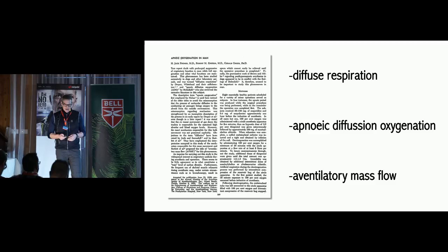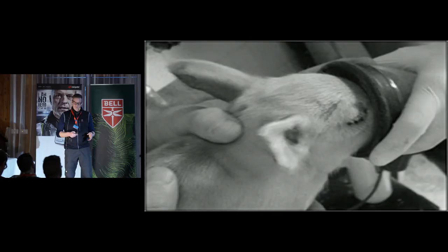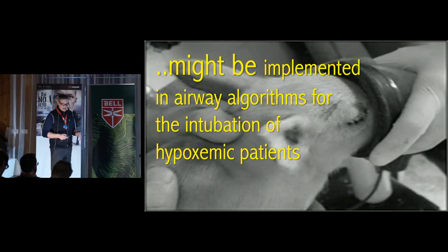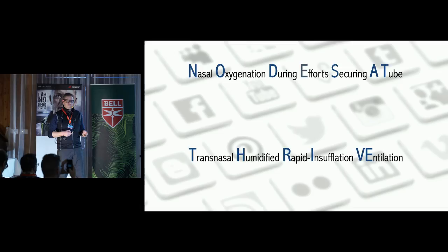But in 2010, this study came with little piglets, where they actually administered oxygen, and they concluded that this is something that really works. And they put this in their conclusion: this might be implemented in airway algorithms for intubation of hypoxemic patients. And then things really took off via social media, via, of course, the SMACC organization, a lot of podcasting, this really took off.